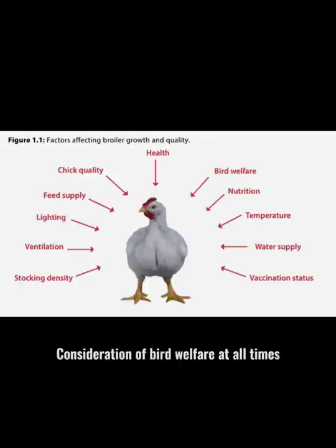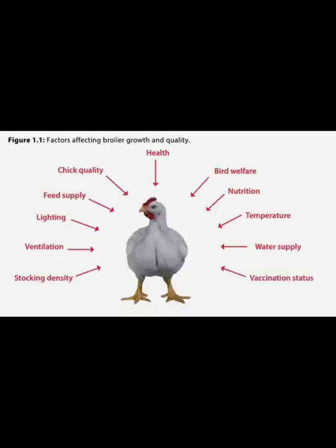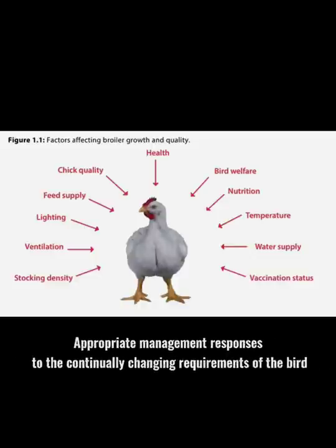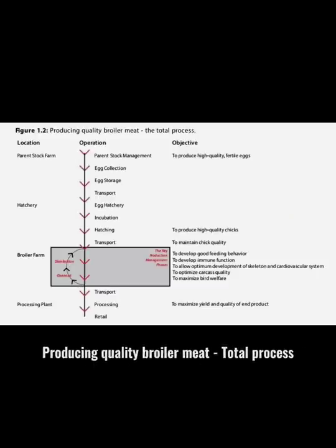Consideration of bird welfare at all times. Understanding the elements of the production chain and the transition phases between them. The need for observation of changes in the birds and in their environment. Appropriate management responses to the continually changing requirements of the bird. Producing quality broiler meat: the total process.